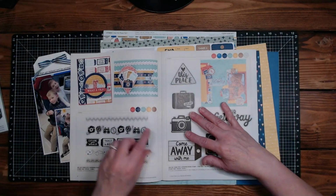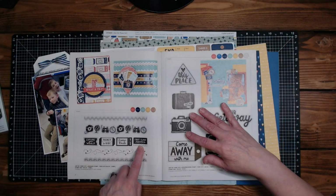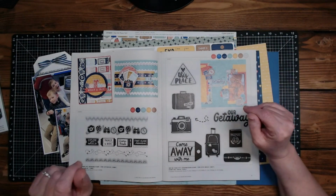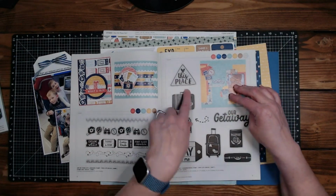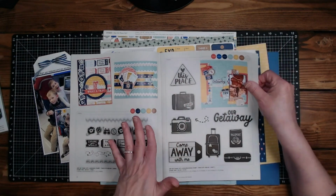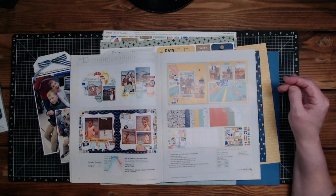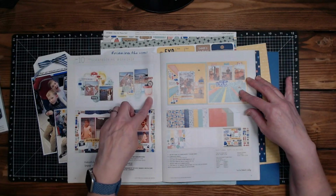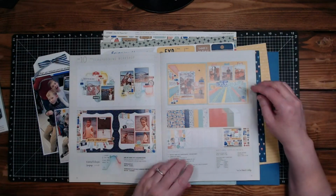I'm very interested in this stamp set, mainly for the tickets. I know, I have a problem with tickets. I love them. They're just adorable. So I'm thinking about that set. This is, of course, the set that I got with the pre-release kit. This right here is the layouts for the workshop kit. And so I'm debating, of course, those two. I'm not sure what I want to do here.